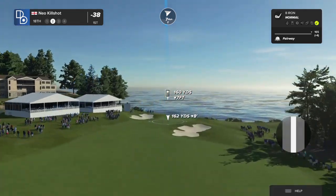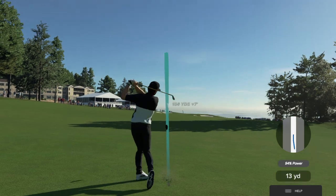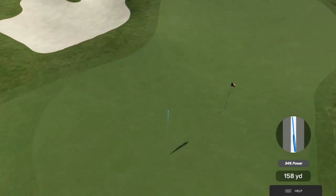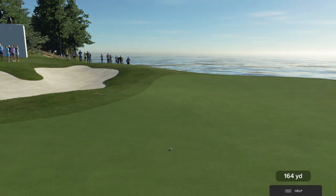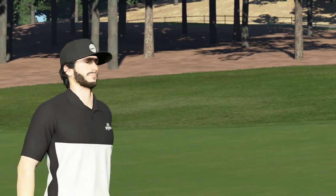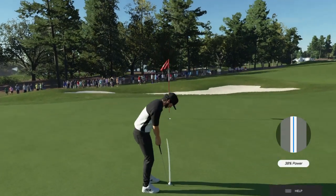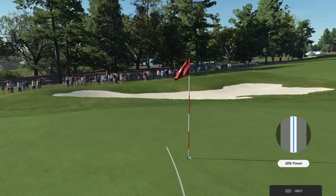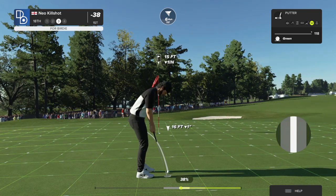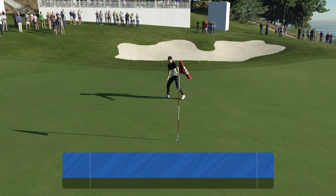Playing from around 160 yards. Looks to have opted for the 8-iron. Quality shot, that one. What's in front of them, Henny? Has to putt this one downhill. Hey, nice looking line. That signs off on this player's performance for the day.